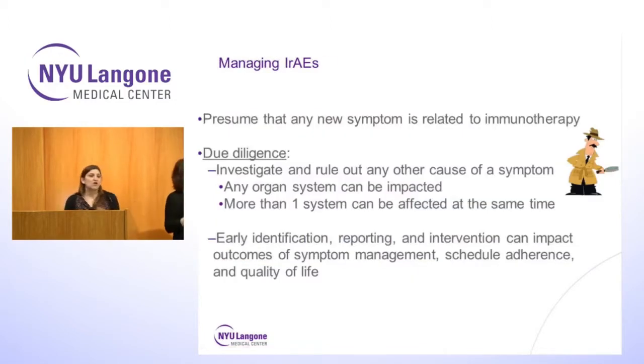So, you know, the big thing is monitoring and knowing to look out for these symptoms and to take care of them as soon as possible. So one of the things to do is always just assume a new symptom is related to the immunotherapy you're on until you've proven otherwise. And so you have to investigate and rule out any other cause of these symptoms. And again, to remember that multiple organs can be affected at the same time, and early identification and reporting and intervention really make a difference.